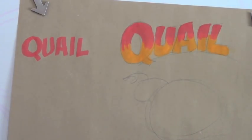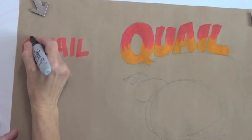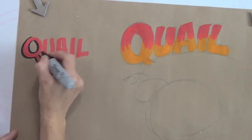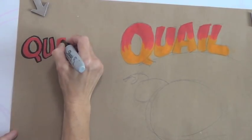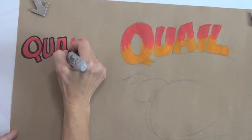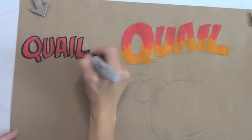But I want a little more pop in my lettering. So I'm going to start with an outline of my lettering on both of these. And I would be using a fine pen. I'm using this wider Sharpie, just again, for the sake of display.